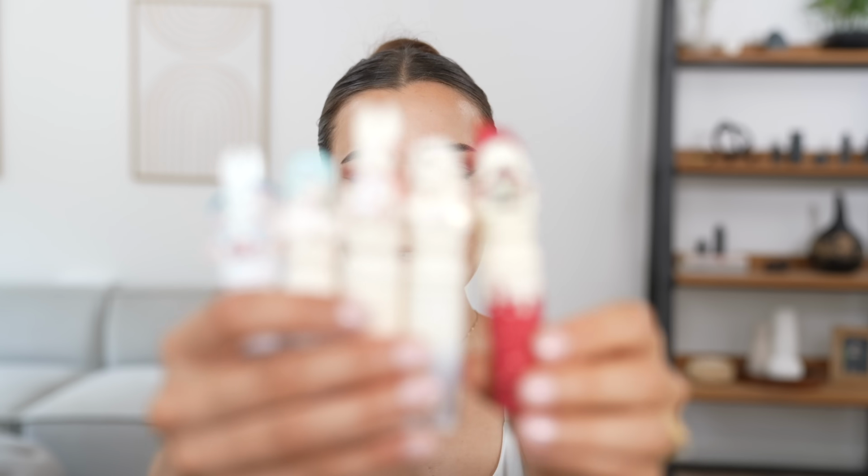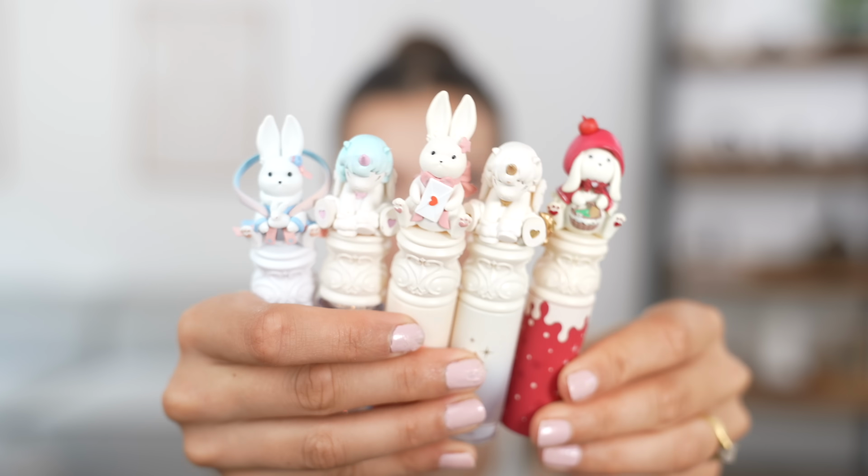Ooh. Okay, this is really pretty. Okay, so here is the shade of this one. I'm obsessed. I feel like now this definitely looks right. This lipstick definitely complements the eye look much more. It doesn't distract from the eyes too much. I am loving this lipstick, and I can't wait to add this little fella into my little collection of characters.